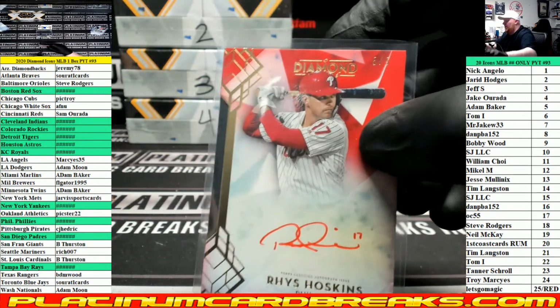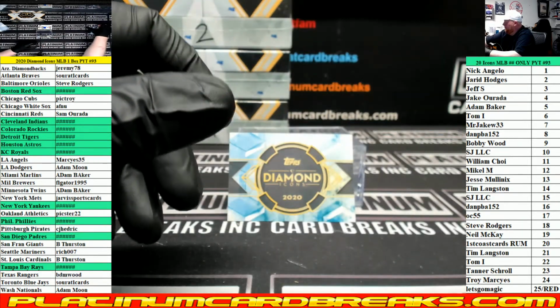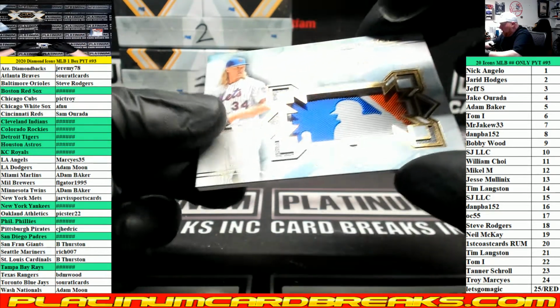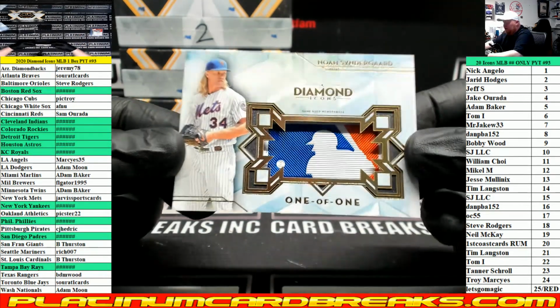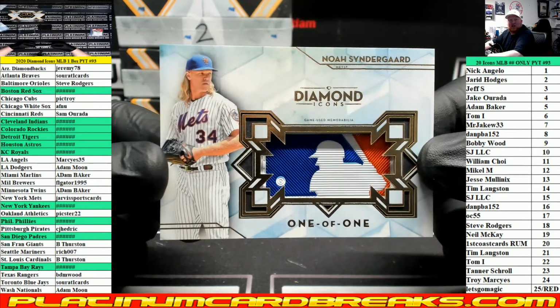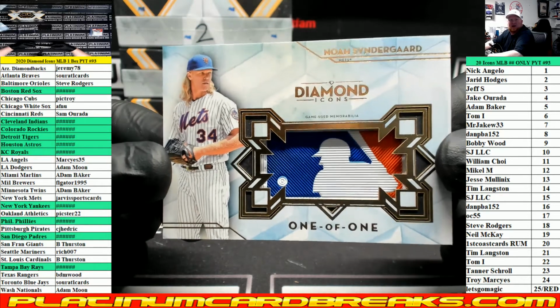And we have a logo boy. 1 of 1 MLB logo man of Noah Syndergaard for the New York Mets. It's Thor. Jarvis Sports Cards. Congrats, man.